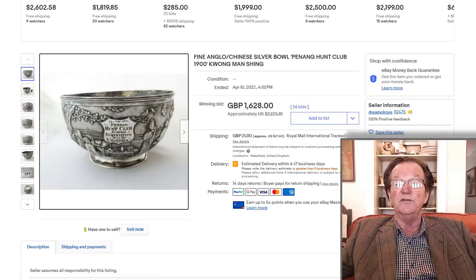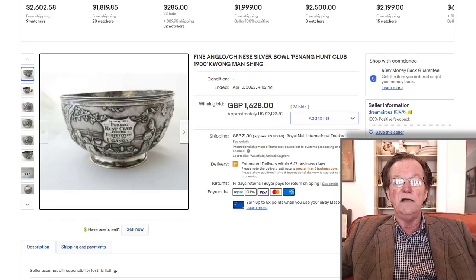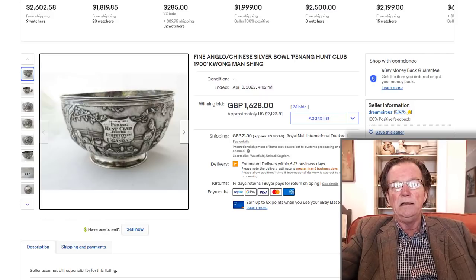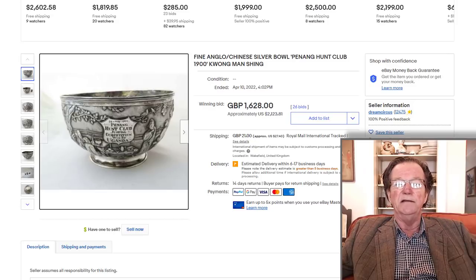It ended up selling for $2,123, and it was marked by Quang Shing, who had stores in places where they had studio workshops in both, I believe, Shanghai and Hong Kong. I'm pretty sure they had places in both where they made stuff. And this was a wonderful bowl, about 7 inches in diameter. I liked it a great deal.